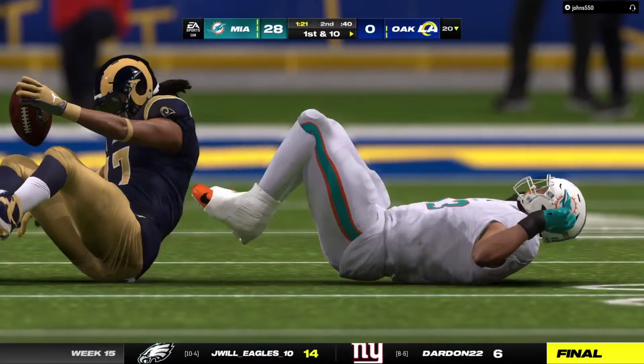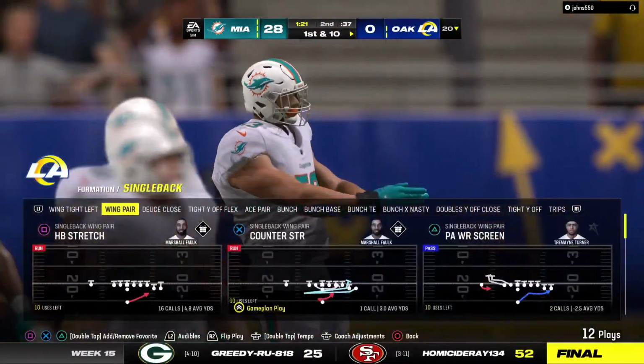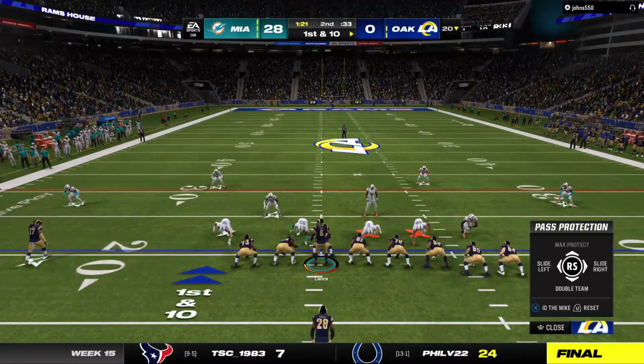That'll go as a 42-yard punt. They'll be aided by a loss of yardage on the return. And the Rams will go on offense here with a 1st and 10. Set to begin their next drive, the Rams offense at the line.